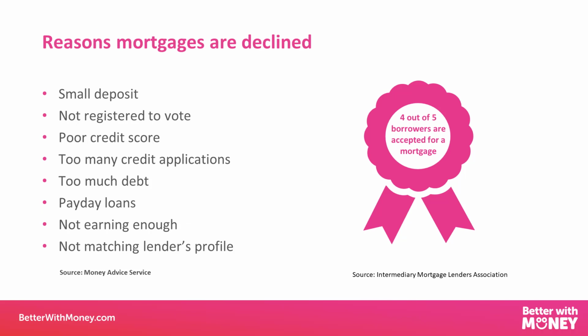So in 2020, the good news is that according to the Intermediary Mortgage Lenders Association, 4 out of 5 borrowers were accepted for a mortgage. But I thought what we should do is look at the reasons why 1/5 of people were declined so that we can avoid that happening to us.